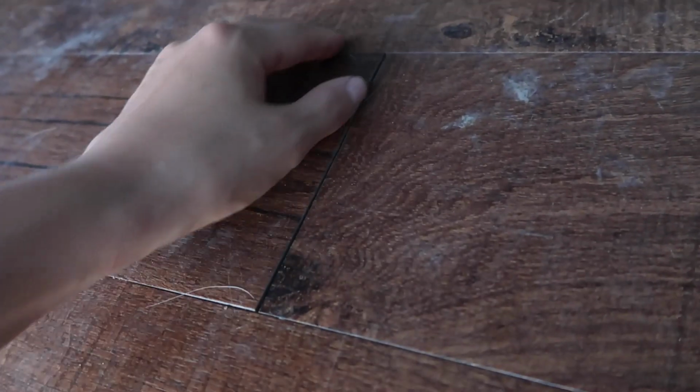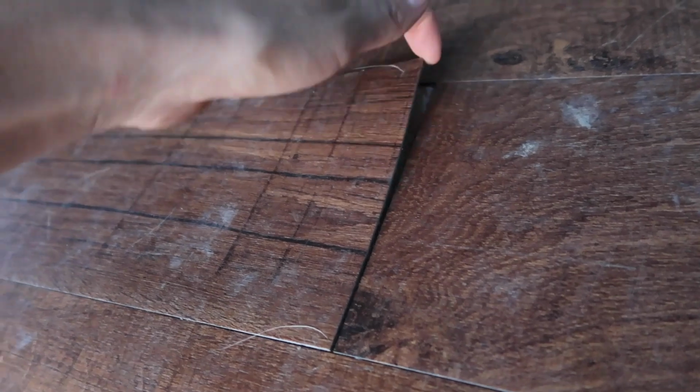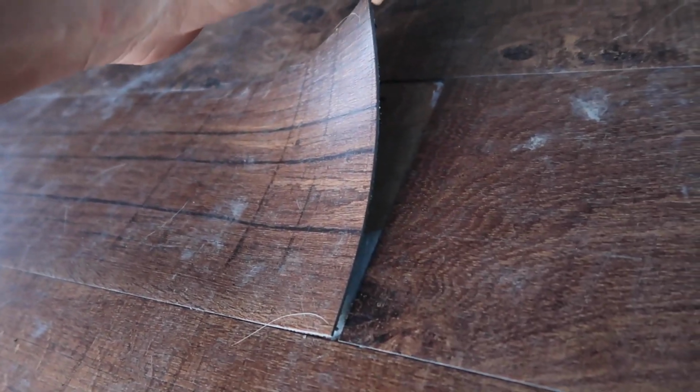And three, because of the dirt and hair that is present in my van and will always be present in my van, it's getting into those joints and making the sticky stuff not as sticky, which in the long term I'm pretty worried about. Also, when it's really hot out, if the sun is shining on my floor, it bubbles up and it doesn't want to adhere to my floor.